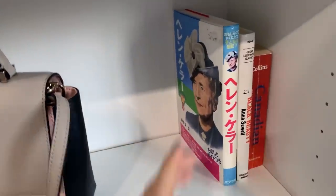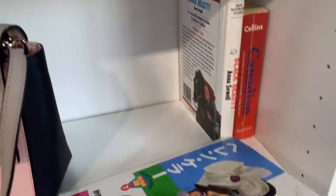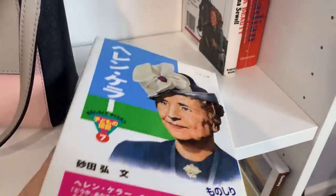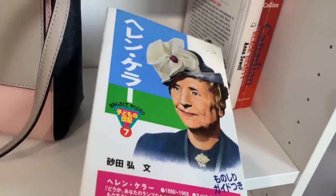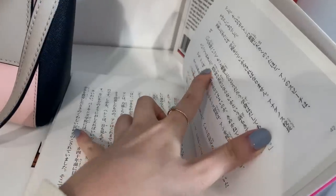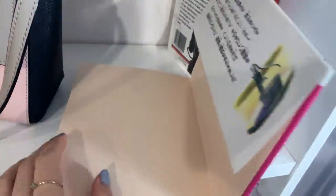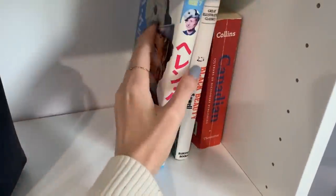Here I have some really random books. This is a Japanese book about Helen Keller, and I got it at a secondhand store. If you didn't know, Japanese books first of all open the opposite way of Western books, and then you also read from top to bottom. So whenever I wanna refresh my Japanese, this is a book that I go to.